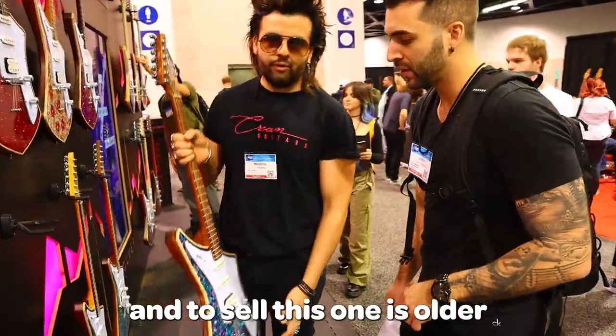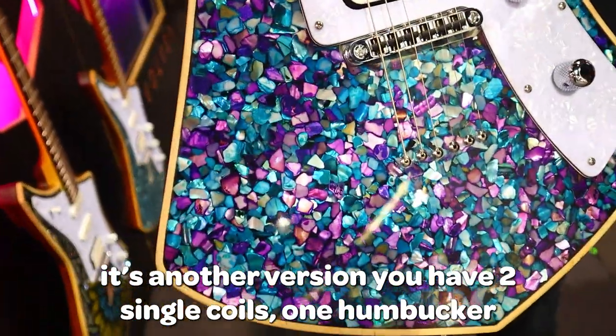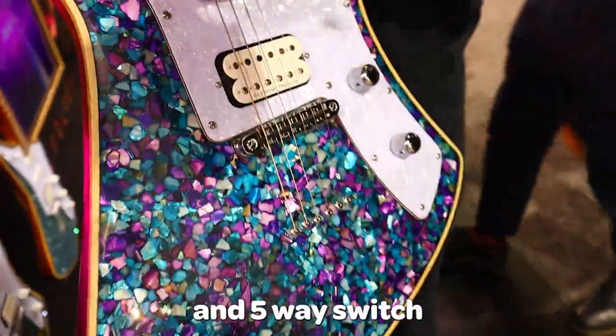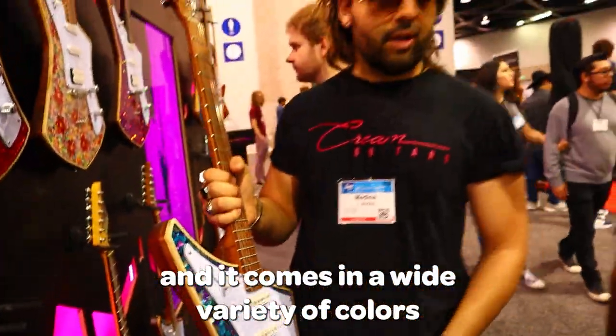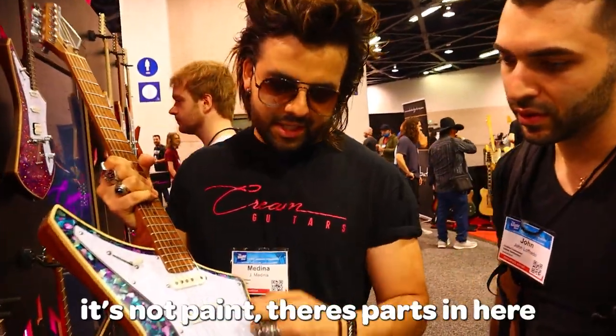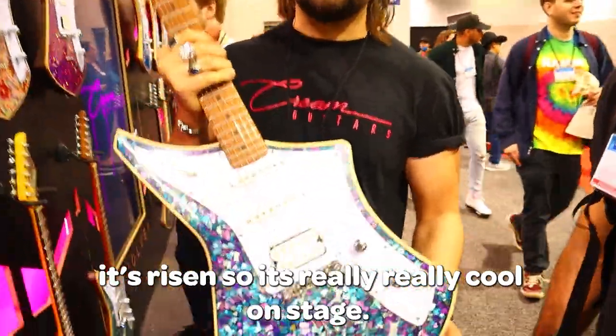This one is called the Revolver. It's like the standard version. You have two single coils, one humbucker, and the 5-way switch. Awesome. And it comes in a wide variety of colors. Also, the finish is not paint. It's resin, so it's pretty cool on the stage.